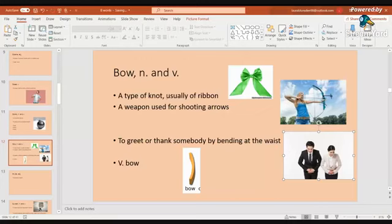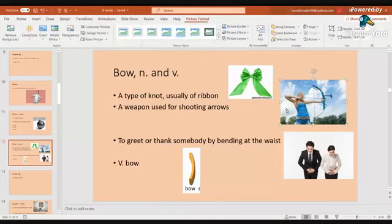So we've got the first one, which is a knot tied in your hair. That's a bow. A weapon that is used for shooting arrows is a bow, so commonly a bow and arrow. And this one will be to bow, which is to bend at the waist, to show respect when greeting somebody or thanking somebody. And the last verb that we have is also to bow, which is the material has bowed as the verb, or you could say the adjective, this plank of wood is bowed. Okay, so again, you've got the relationship bending there, bending at the waist, bending piece of material.